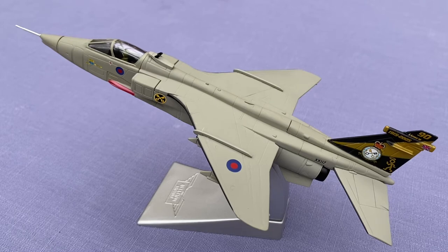The French requirement, ECAT, Ecole de Combat et d'Appui Tactique, Tactical Combat Support Trainer, was a requirement for a cheap, subsonic, dual-role trainer and light attack aircraft to replace the Fouga Magister, Lockheed T-33, and Dassault Mystère 4.